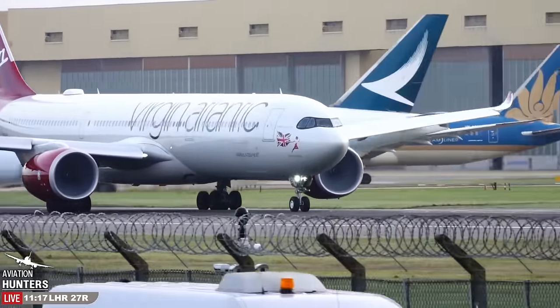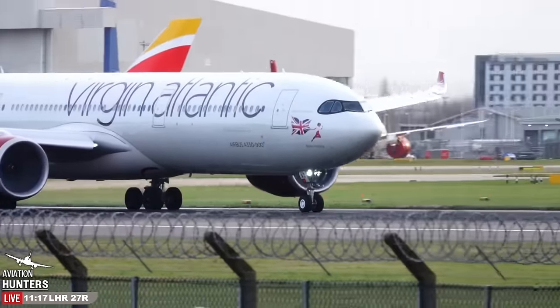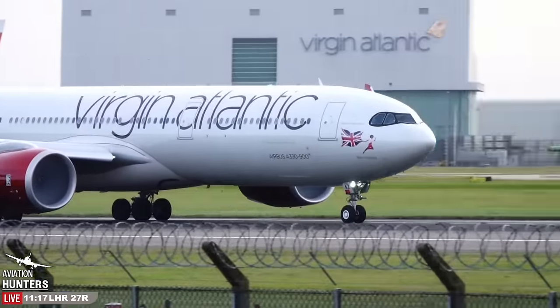The VA-330neo is on the move, heading to Tampa. This is flight number VS129 with the reg Golf Victor Juliet Alpha Zulu.